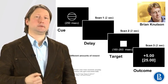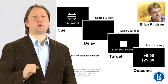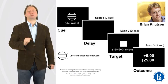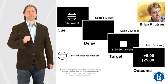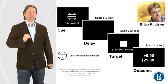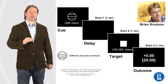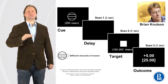In this case, a subject is lying in a scanner, and the subject is exposed to a certain task. At the beginning of the trial, the subject can see a cue. And you see here a cue with a number of horizontal lines. The number of lines here codes the amount of money the subject can collect in this particular trial. So in this case, the subject can collect $5. So the subject sees a cue, and next she has to press the button during the presentation of the white square. So if the subject makes the reaction in time, she can collect $5.